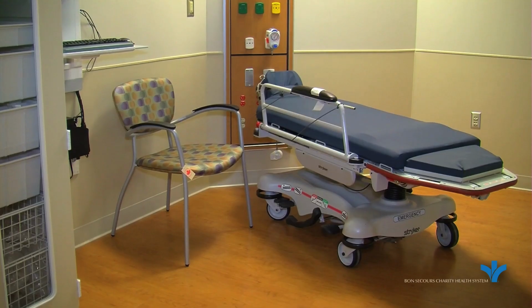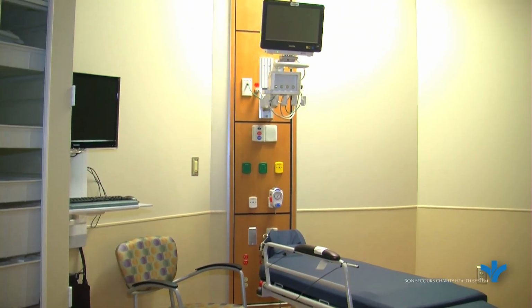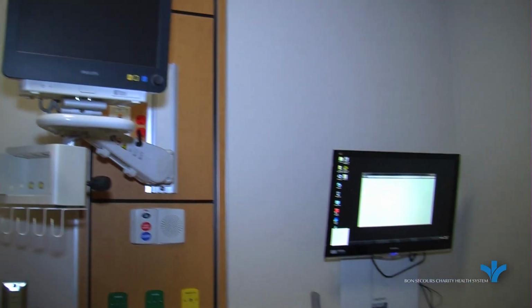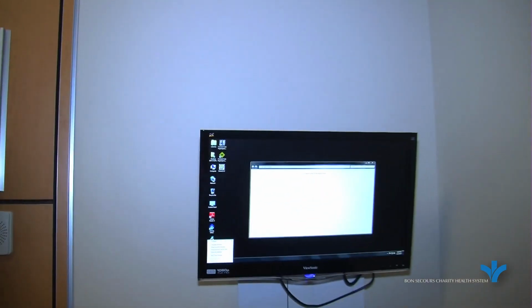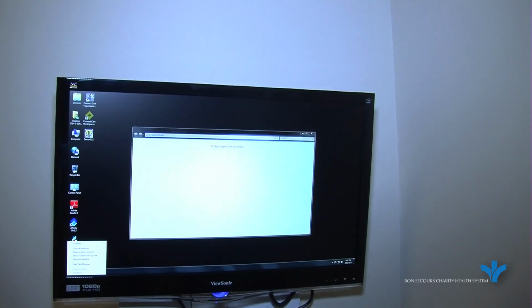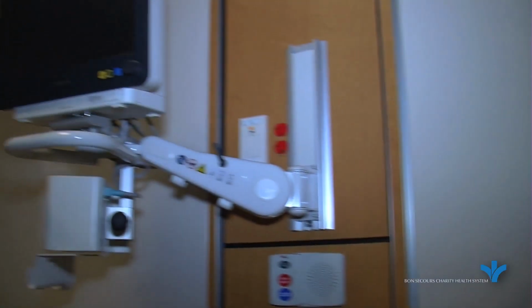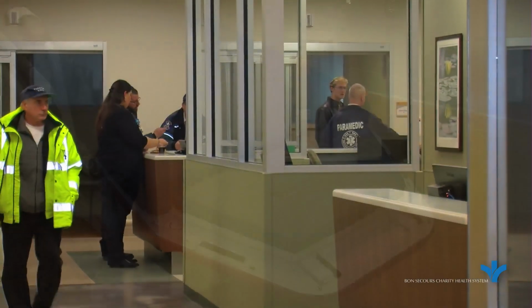Each room is set up to monitor patients, whereas in our old space we don't have monitors in every single room. We were using some portable monitors and such. These rooms are set up with monitors, so we have full capability to monitor our patients, not only in the room itself, but from what we call telemetry, so the nurses on the other side of the room can monitor from outside.